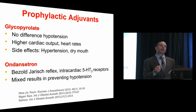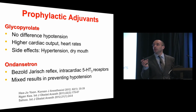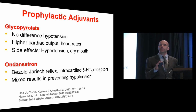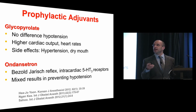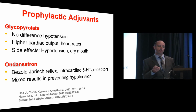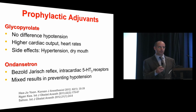And there's interesting work done with ondansetron, because of the 5-HT3 receptors, the intracardiac ones, maybe it can prevent hypotension. One or two studies show an effect, others show not really an effect. So it's something that I don't personally utilize, but if you wanted to use it, you're welcome to use it. Remember, the half-life of ondansetron is about 3 times longer in the fetus, and there are some potential fetal effects like prolonging QT. So you must think a little bit about it. You're welcome to use it prior to delivery, but balance at least the dose that you're going to give.